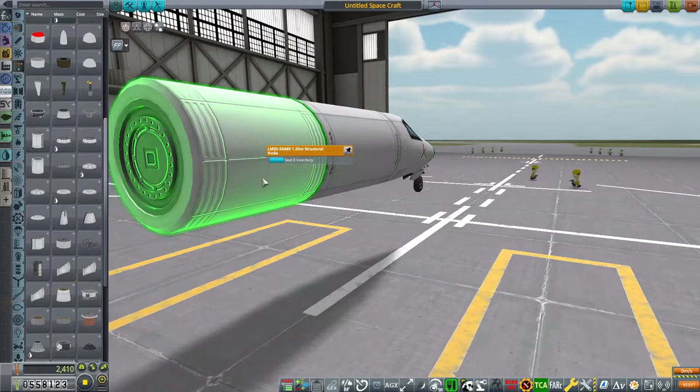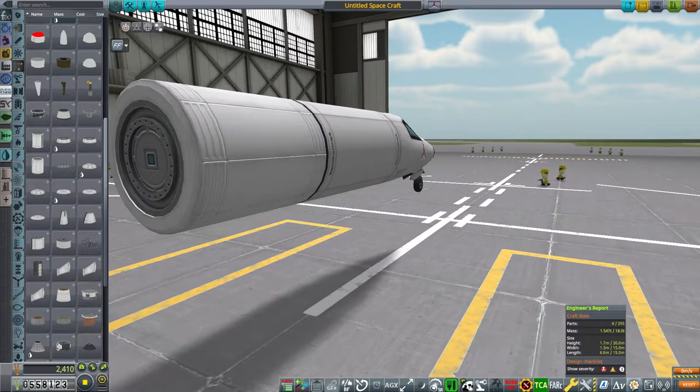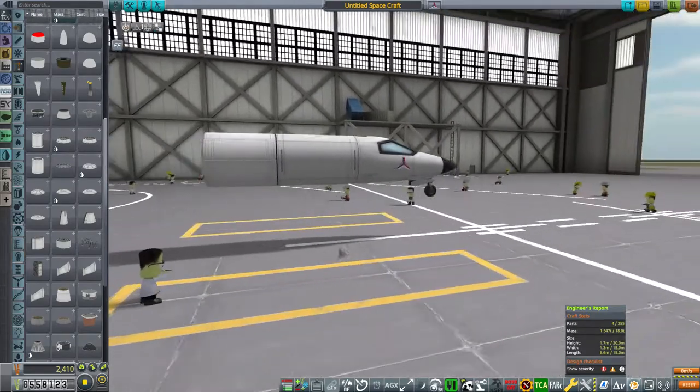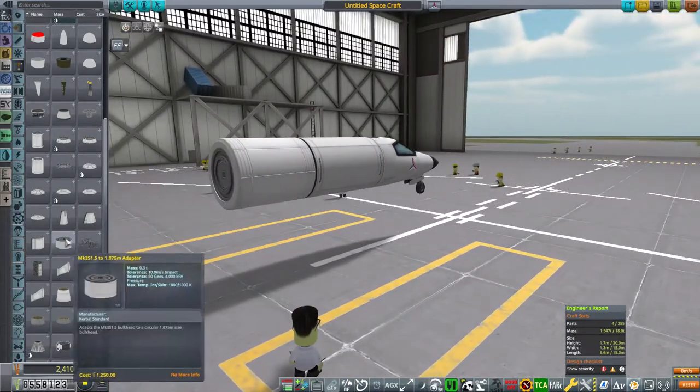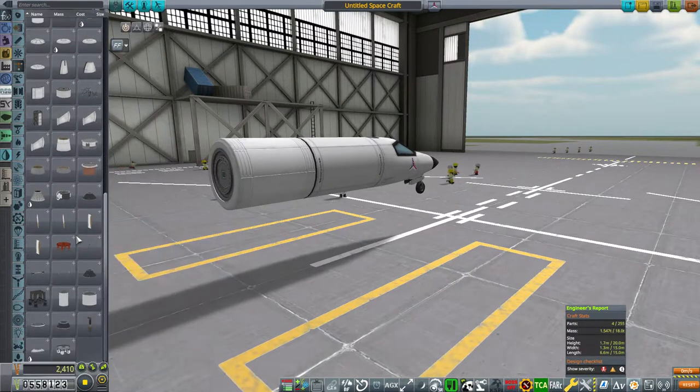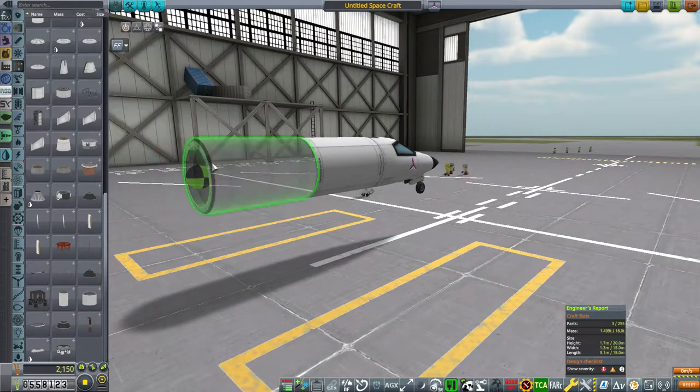This is a little bit heavy. I need to keep an eye on the mass. 1.5 tons, so we're not doing terribly. Certainly not doing terribly. We do not want that. Structural fuselage, that's even better. There we go.